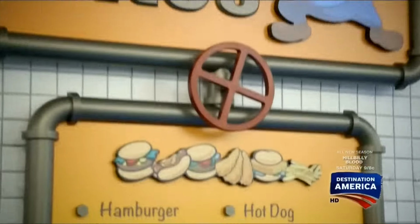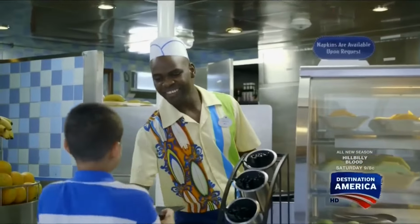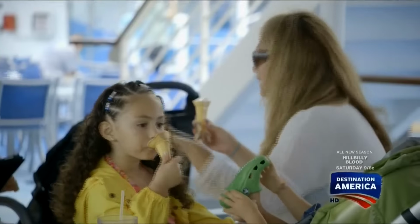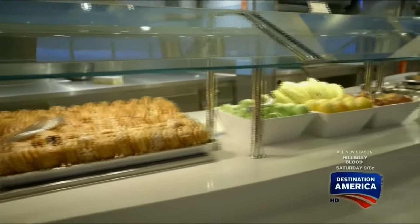Besides being in the water, the pool area is also the place to walk up and grab something to eat, with all sorts of quick service fare to choose from. Plus, the complimentary ice cream station is a refreshing way to cool off. And for another casual option, there's the most utilized restaurant on board.